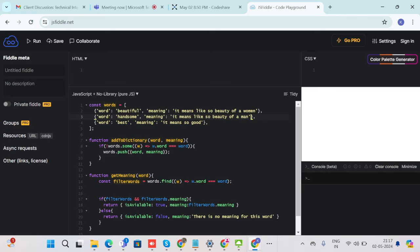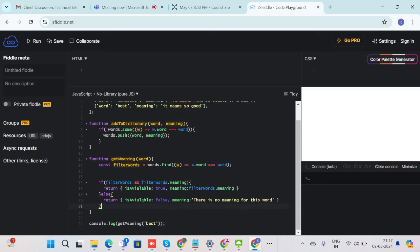Is it possible to simplify it? Just return something else, like a null for not finding, right? Replace your is available and just return the simple string as the result. Because usually it's like get meaning, right? I'm expecting to get the meaning itself, not an object. Do you think that's a fair suggestion?